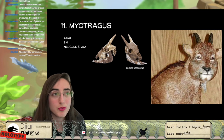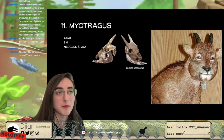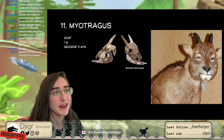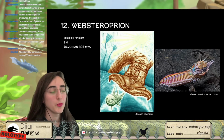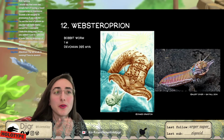So I wanted you to draw it. I think it's very nice and thoughtful to put so many cursed animals in this challenge. Okay, next. 12. Websteroprion. This one is a good boy. Good boy. It's a bobbit worm.